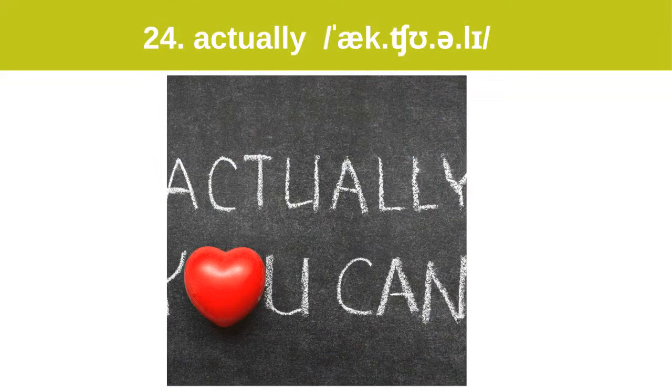Next one, a very useful word. What I tell my students is one of the most useful words in English: actually. So notice you go up on the "ack" and down on "chilly". And it's a very useful word because it shows you're about to say something a little bit surprising or unexpected.